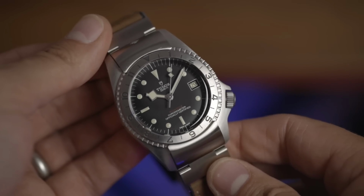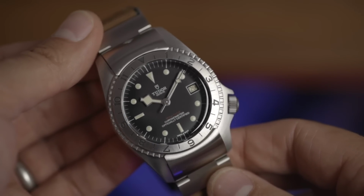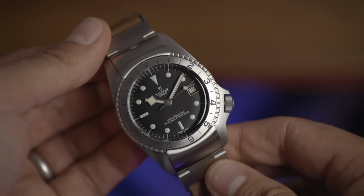So, ladies and gentlemen, here it is. The Tudor Black Bay P01. P standing for prototype, and 01, well, they only made one. This is a reimagination of that initial prototype, which is right here. Not much has changed, but you know, if it's a Black Bay, it gets the snowflake hand treatment.